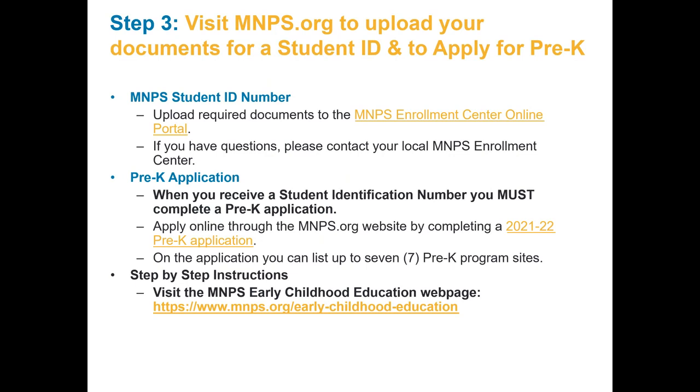Make sure that when you are on the website, your application is for pre-K, since we have other MNPS programs with similar applications. On the application, you can list up to 7 pre-K program sites, and please make sure to list those sites in your order of preference. To access the MNPS Enrollment Center online portal or the online pre-K application, visit www.mnps.org/early-childhood-education. There are also step-by-step instructions on that webpage.